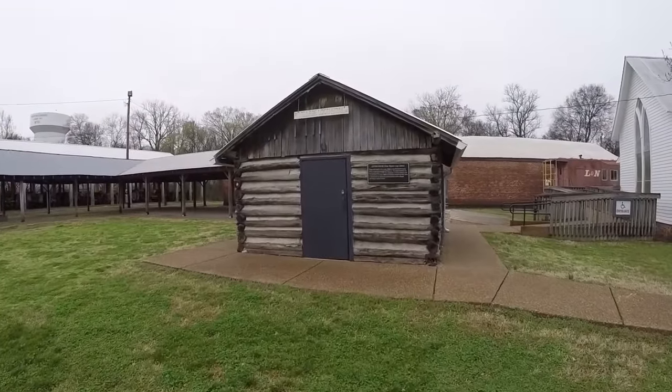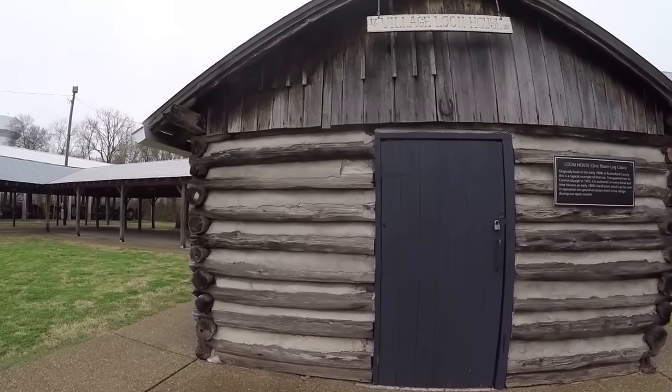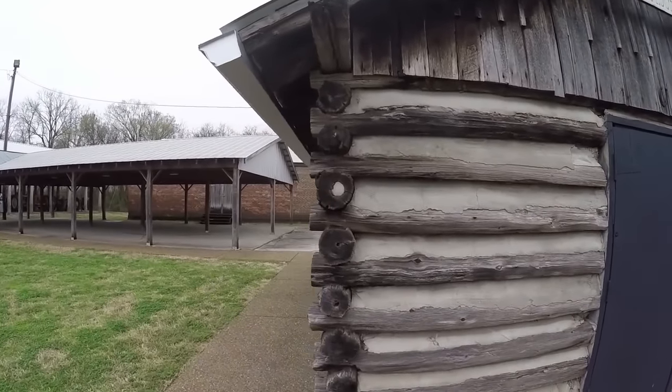Here's a village loom house, which is a one-room log cabin. Really too bad I can't see inside these. I wonder if there's even anything in there.